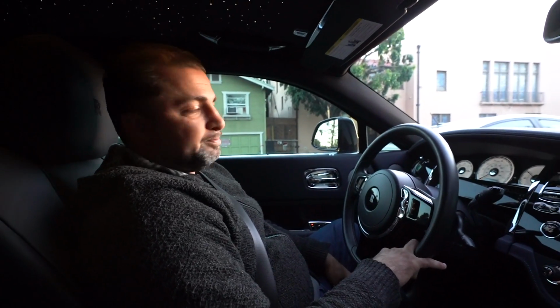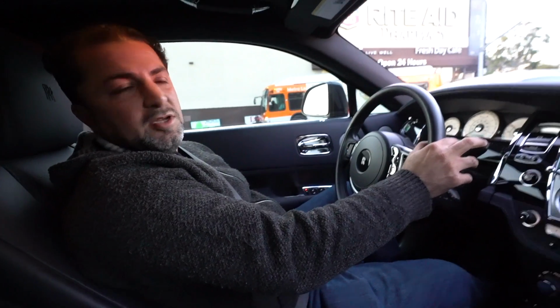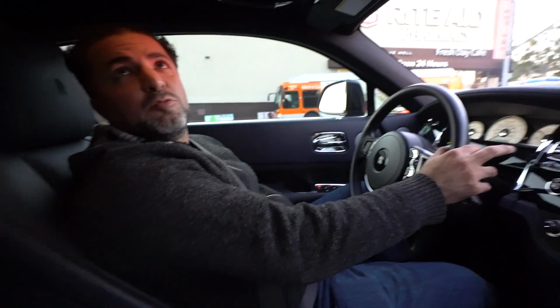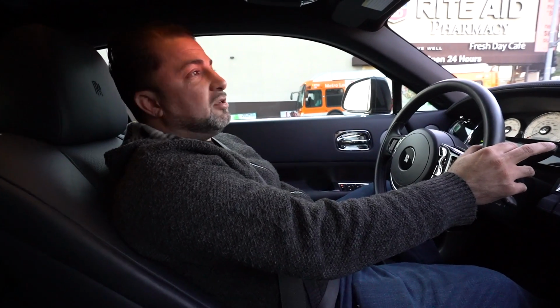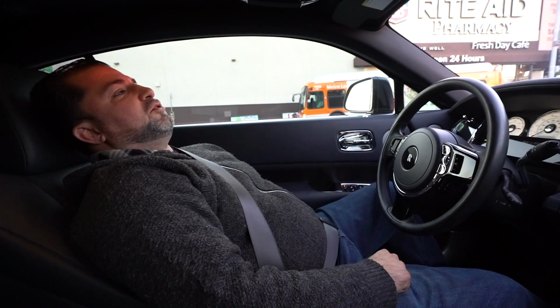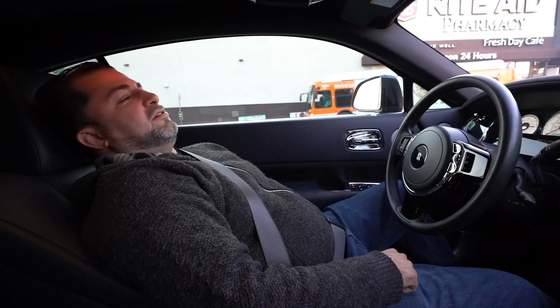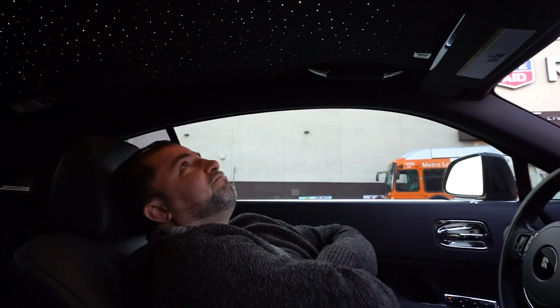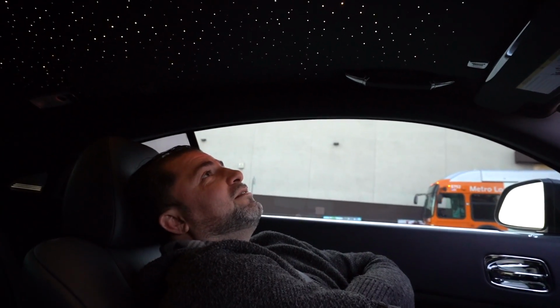Back to the shop. This light takes forever. Long red light. So when that happens, and 1 out of a million times I have the chance to be in one of these, we'll just wait until the light turns green so we can go and stare at the stars. Nice.